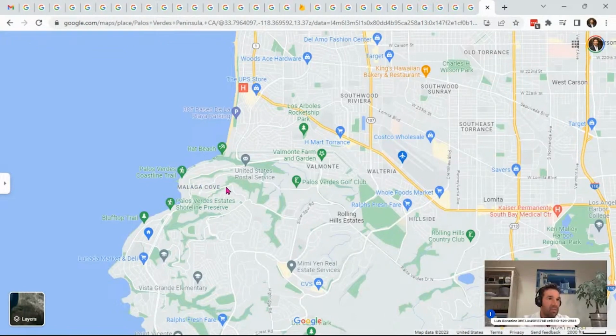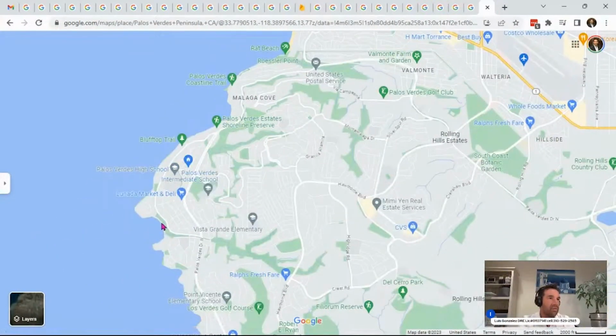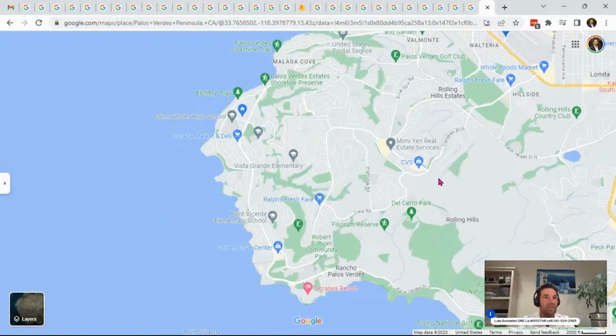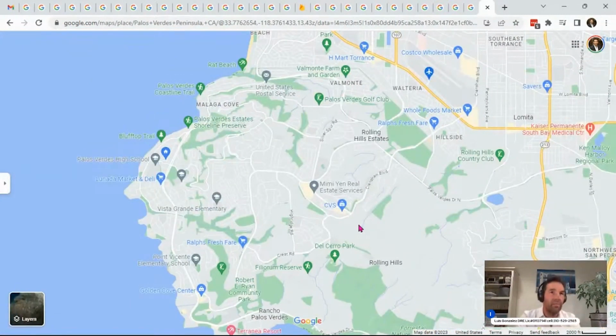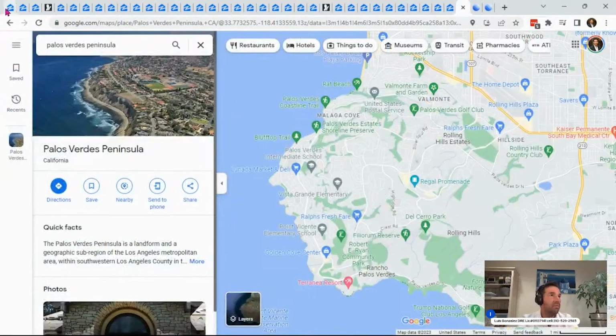So we'll cover all these areas: Malaga Cove, Valmonte, Rolling Hills Estates, Lunada Bay, great surf spots around here as well. And every other neighborhood: Rancho Palos Verdes, Rolling Hills, and the peninsula. There are great horse trails here as well, and great country clubs. So let's just jump right into this and see what we can gather up for some information for you. We'll start it off over here.